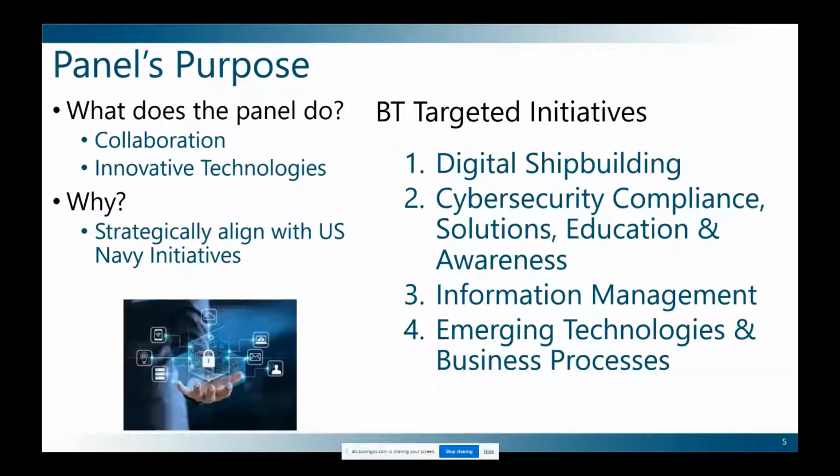Our third targeted initiative, information management, is where we want to identify solutions and best practices for data configuration management and governance, identify and propose standards for data exchange, data delivery, interoperability between internal and external systems like CAD, PLM, MES, scanning, and cloud technologies. And we want to implement innovative solutions for shipbuilding informatics like data analytics and business intelligence and reporting.